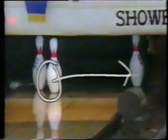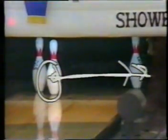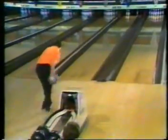Well, and now again, the split. 2-4-10 on the left lane. What he has to do is the same thing he did in the third frame. He has to get the ball over by the 2-pin. Forget the 4. The ball will take that out. Drive the 2-pin over into the 10 to convert the spare and maintain his lead. If he only gets 9, we have a tie match.